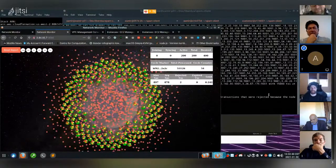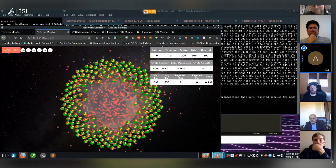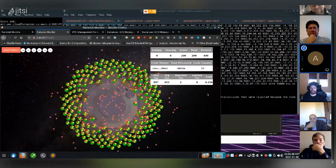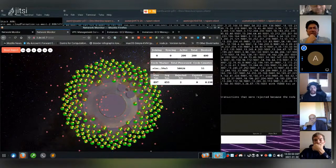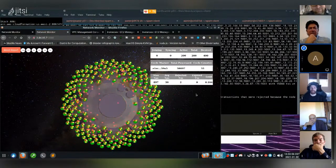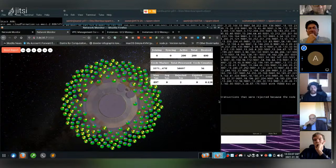All right, so this should go on for a couple more seconds. And as you can see, the load didn't go above 0.3. I think the max that I saw was 0.242. Yeah. So this is a good example of scalability in action, where each node has the same amount of horsepower as in the smaller network. They just, because there's more of them and they're using sharding to distribute the work, are able to handle way more transactions per second.